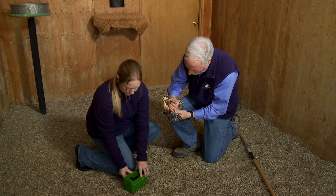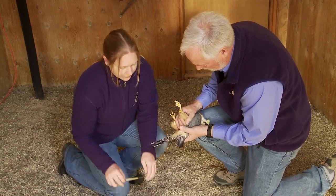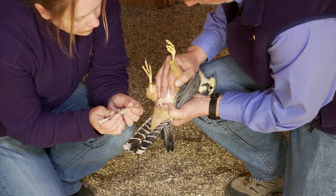Controlling the oviduct is more difficult if the falcon grabs your clothing or hand because she can exert pressure on her abdomen. Cal uses the middle fingers to pull the vent feathers away from the cloaca. The other hand holds the wings and tail, and he positions the tip of his thumb and index finger on each side of the cloaca.